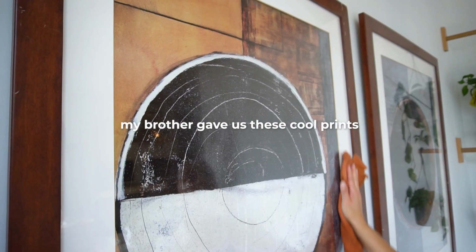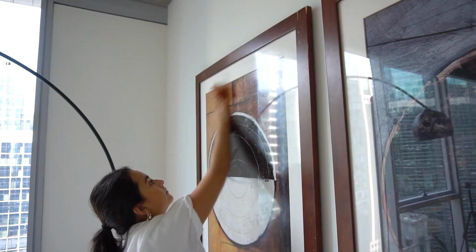Since I already did move the couch, I am going to wipe down these frames as well, and I just use a vinegar and water solution to do this.